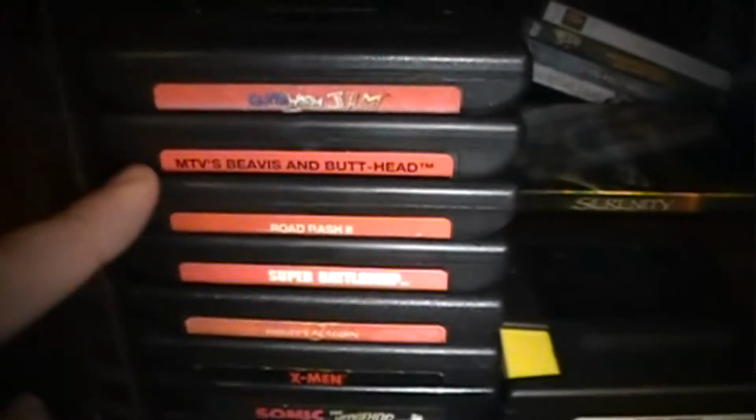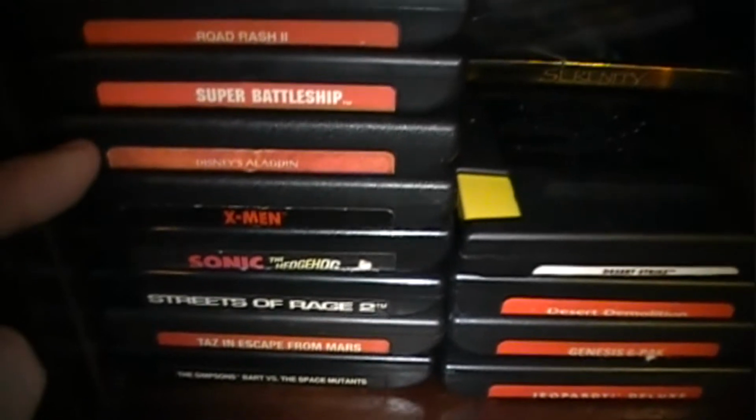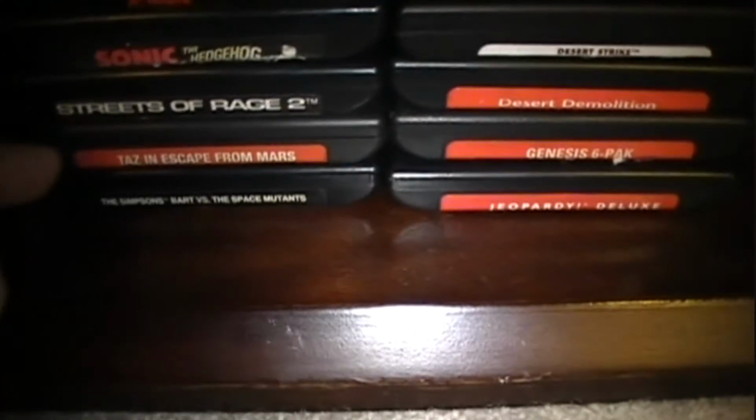Earthworm Jim, Beavis and Butthead, Road Rash 2, Super Battleship, Disney's Aladdin, X-Men, Sonic the Hedgehog, Streets of Rage 2, Taz and the Escape from Mars, The Simpsons, Bart vs. the Space Mutants, Desert Strike, Desert Demolition, Six Pack, and Jeopardy Deluxe.